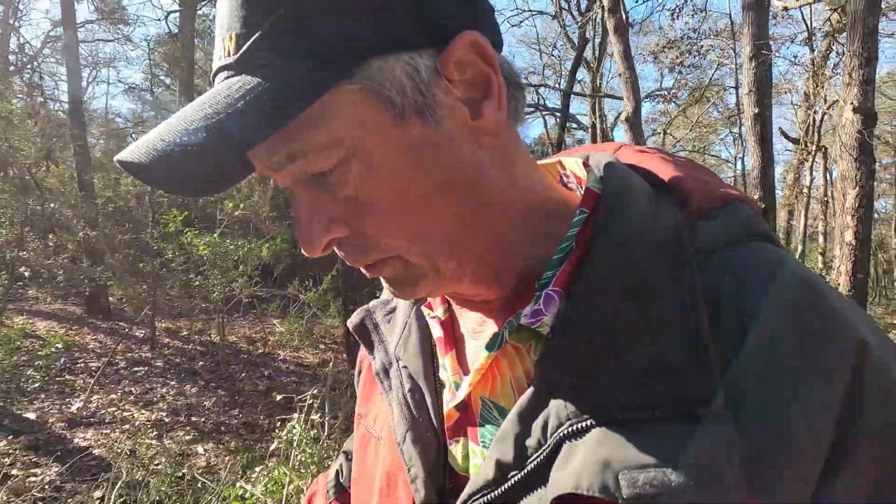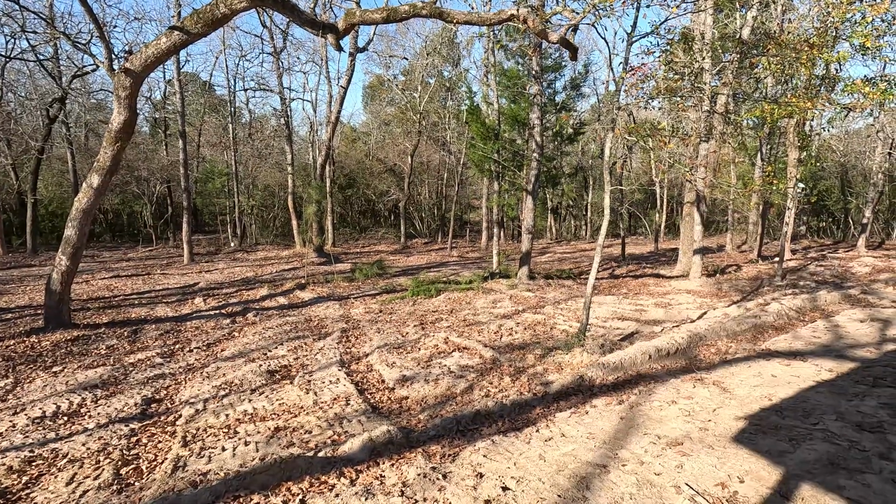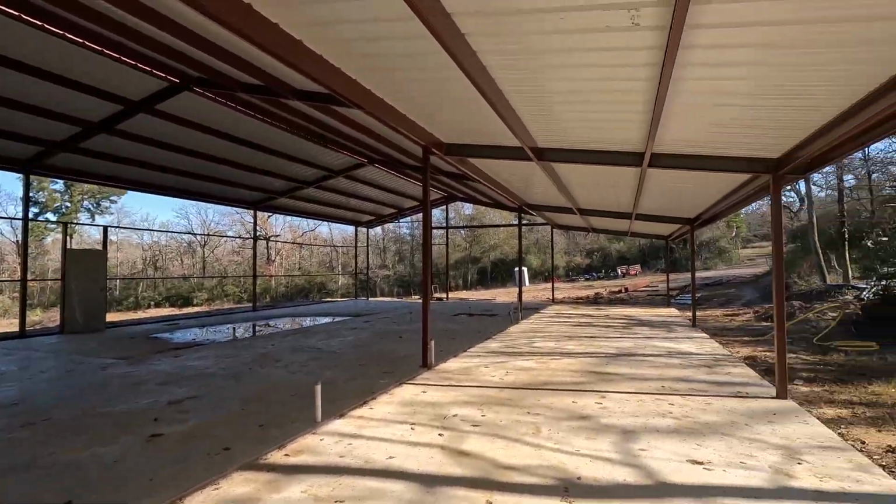Okay, let me go back up the hill and we'll close this one out, because there's not going to be any carpentry work done today. We're looking right at that spot that we were standing. So we may have some materials arrive today. I don't expect that to be the case. So we're pretty much done for this week.